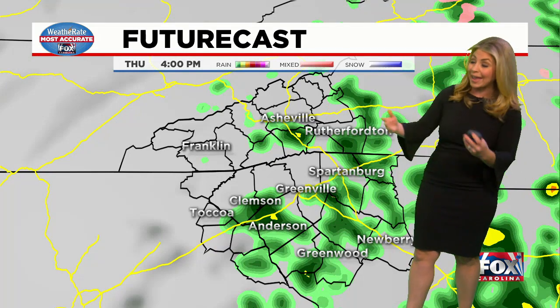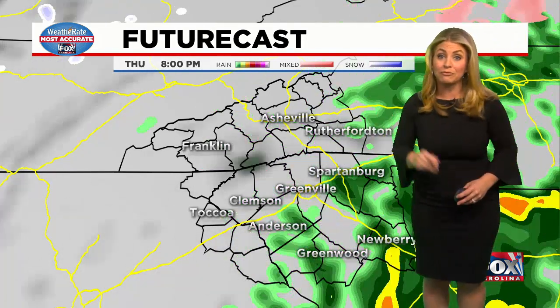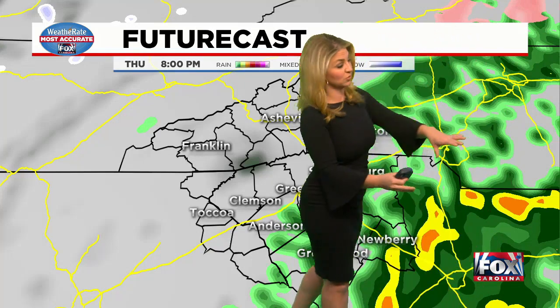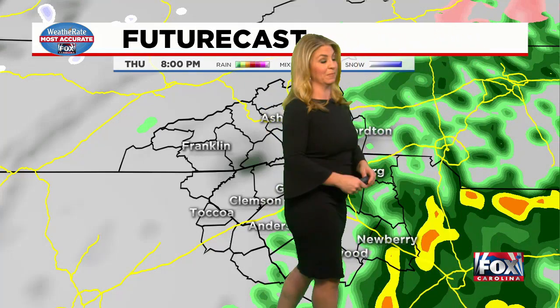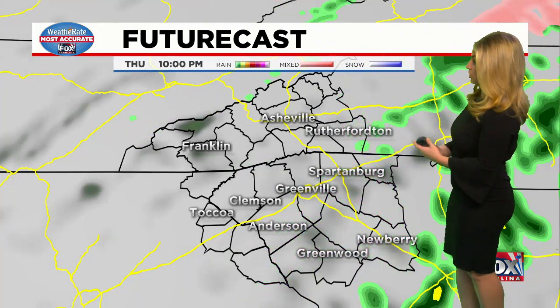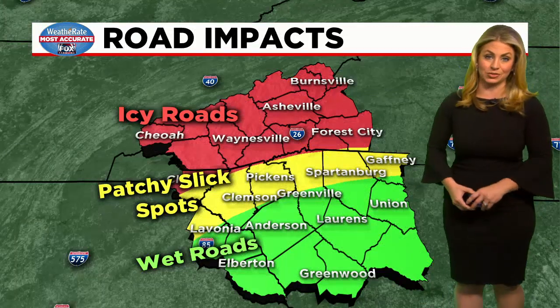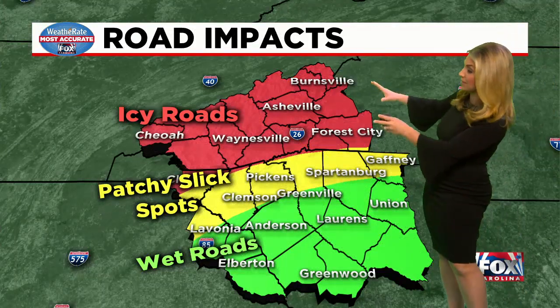And any rain in the mountains especially that doesn't really dry out will refreeze tonight, and there will be some thunderstorm potential with stronger weather down toward the Midlands and the coast. So we're not going to see a severe threat today, but other areas nearby will. It'll finally clear out late tonight, which means we'll have drier conditions for tomorrow. But icy roads are likely in the mountains this morning.